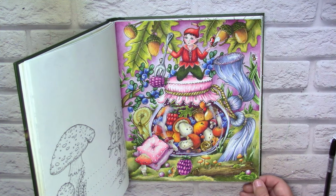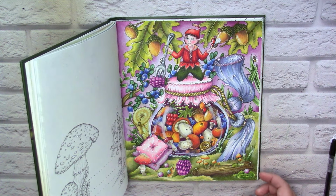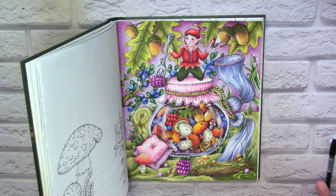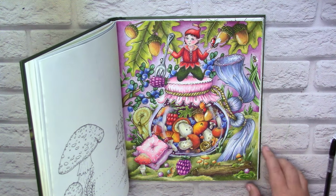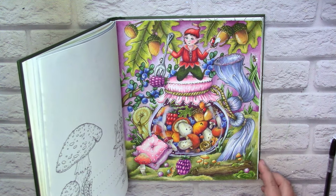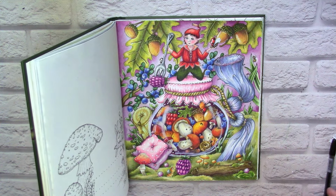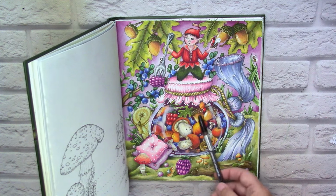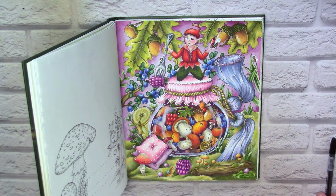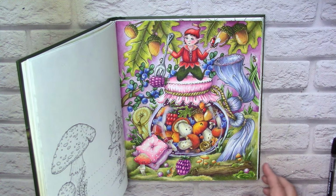I'm usually very nervous when I need to select colors for fairy celebrations, for Kolorowanka pictures, because they are very detailed, even very crowded. So I'm always afraid to create a color mess. But here I think that the elf and the mushrooms, they are definitely 2 focal points, so I am happy with my colors.